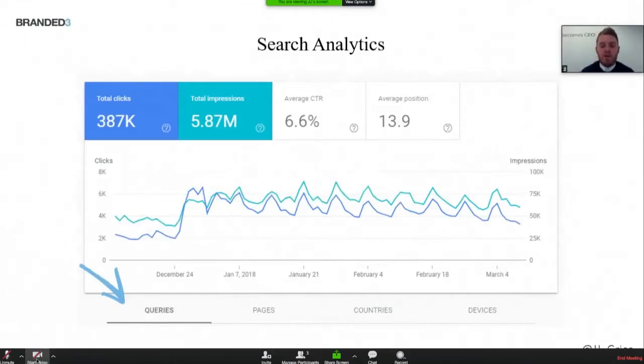Something that I would recommend is getting to grips with what is driving traffic to the website, understanding the queries that your customers and users are searching for and what's driving them to your site. Are you satisfying those queries? Can you tailor your content more to ultimately satisfy those queries better? There are lots of things there that you could do.